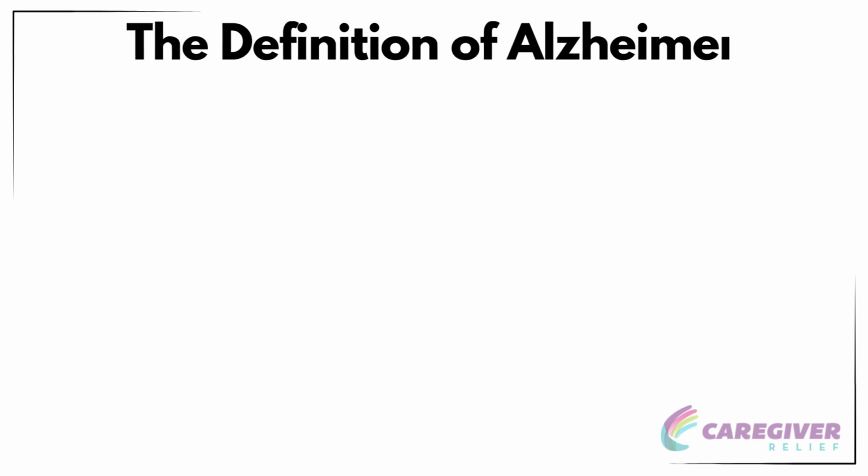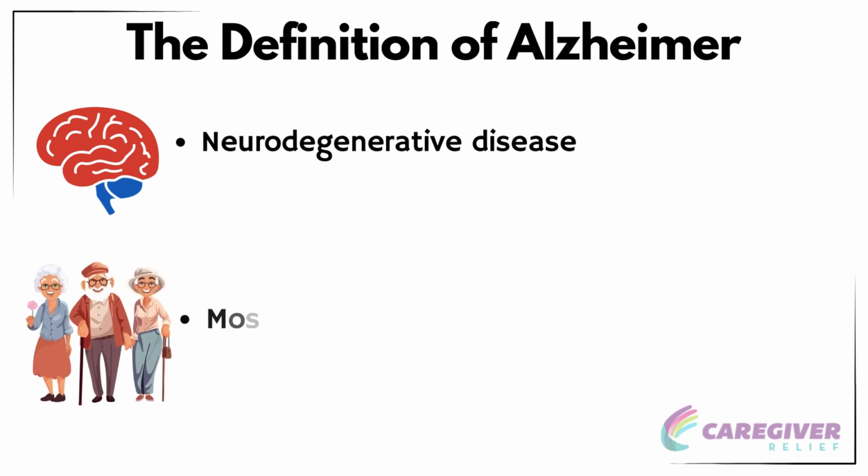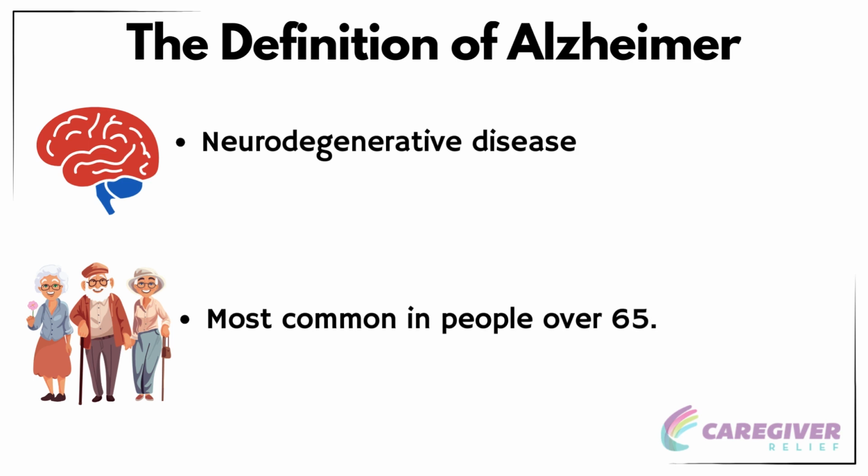The definition of Alzheimer's. The medical community defines Alzheimer's as a neurodegenerative disease that causes brain cells to degenerate and die, leading to a continuous decline in memory and mental function. Alzheimer's is not a normal part of aging, but is most common in people over 65. However, early-onset Alzheimer's can occur in younger individuals.